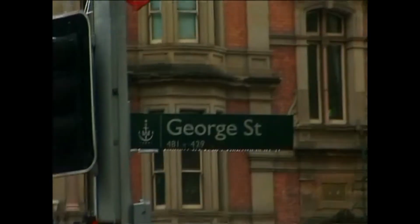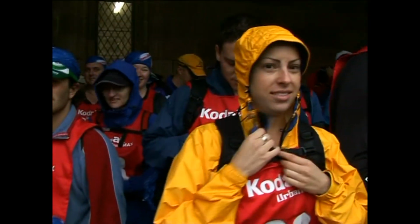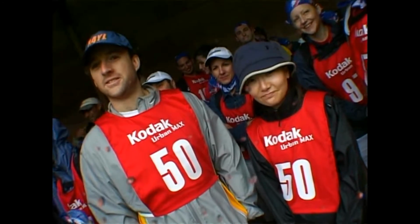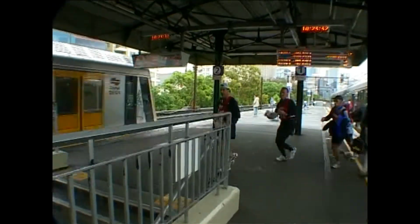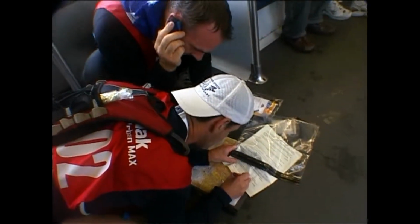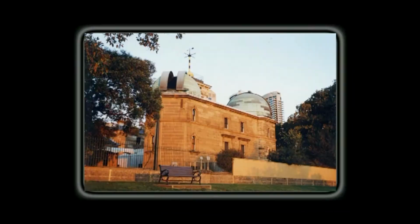Today's event is the Kodak Urban Max. Essentially, it's a race through the heart of the city in Sydney. There's over 240 people, so that's over 120 teams. They're racing in teams of two, that's mixed male and female teams. Essentially, they must work together and using either foot or public transport, i.e. buses, trains or ferries, they can navigate their way around the course. There are essentially 10 photo checkpoints and their objective is to get 1,000 points and get back to the finish as quick as possible.